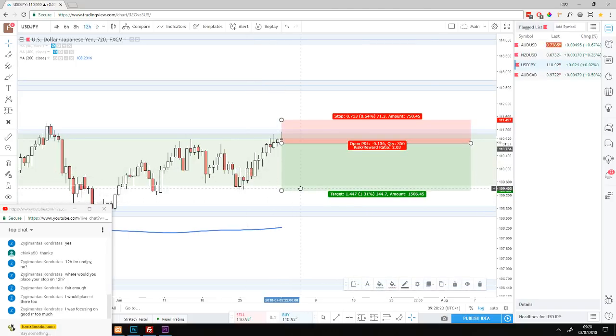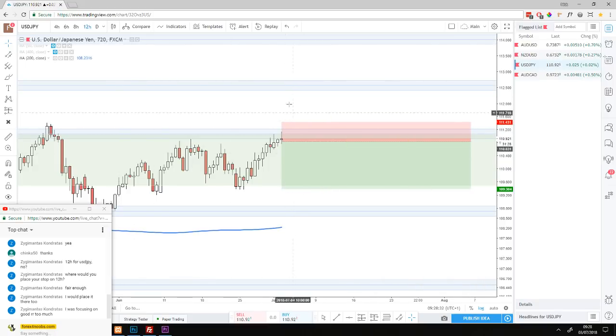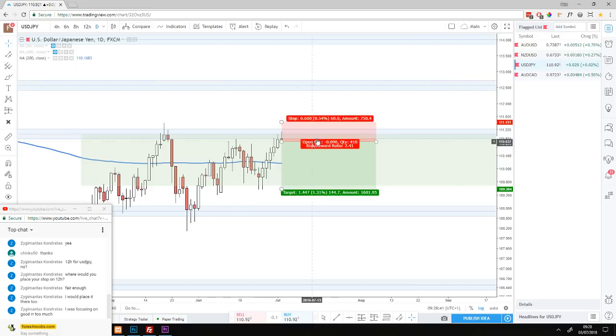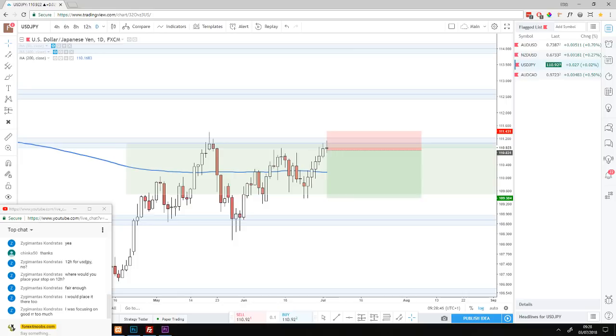A retrace entry would be ideal, of course, as always, because that gets you a better risk to reward ratio. You know, that's how I would handle it on the 12-hour. But I'm more tempted to trade this on the daily because this is a risky trade. This is not a high probability trade. This is a risky trade. There's a lot of issues with this one. Like I said, that 200 moving average is in the way. 200 moving average is just a support resistance area. That's essentially what it is.